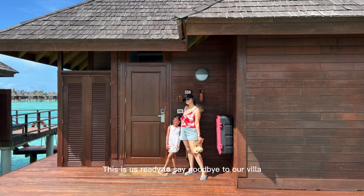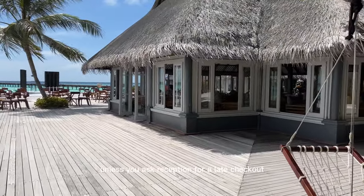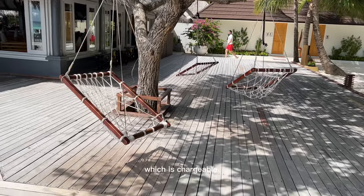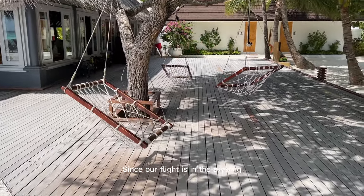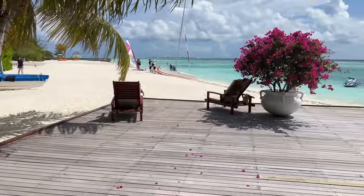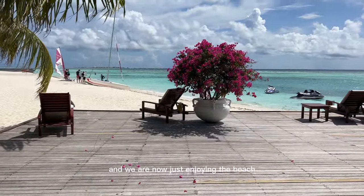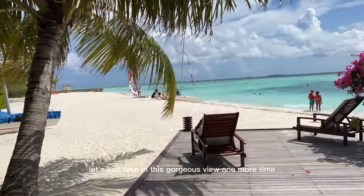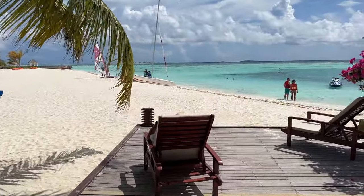This is us ready to say goodbye to our villa. Just note that your key card stops working at 12 p.m. unless you ask reception for a late checkout, which is chargeable. Since our flight is in the evening, we've basically left our bag in the storage area and we are now just enjoying the beach. Let's just take in this gorgeous view one more time.